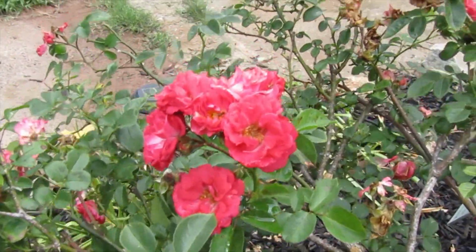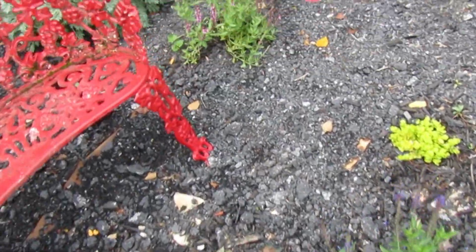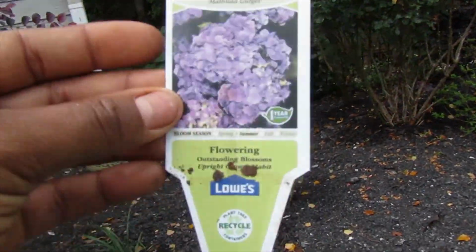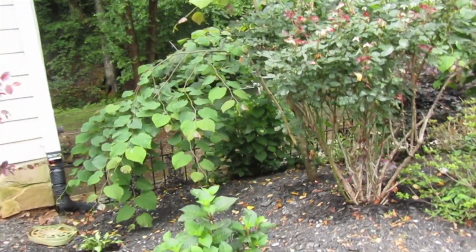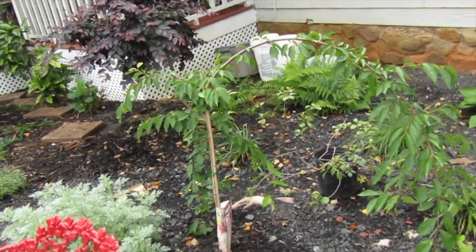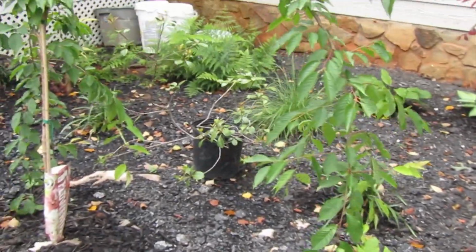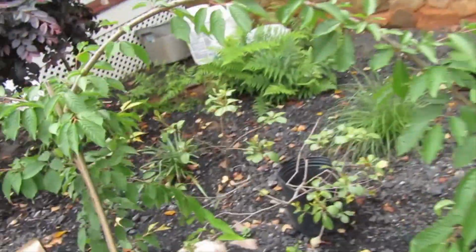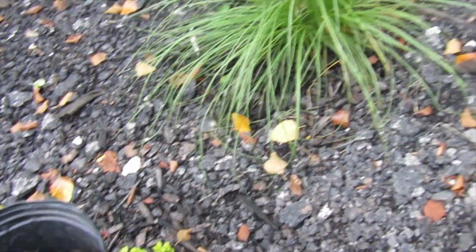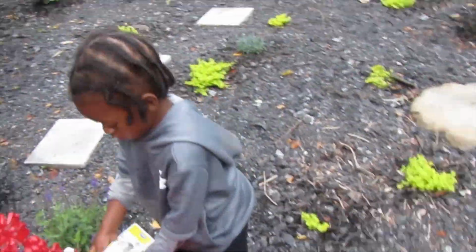Roses. Oh, salvias are really getting tall. Those hydrangeas back there are Matildas, which I'll walk you to. This here was a weeping Yoshima cherry that's leafing out there. With an azalea, still potted. Which I placed this azalea here to help out with that creeping Jenny because too much sunlight was getting here.